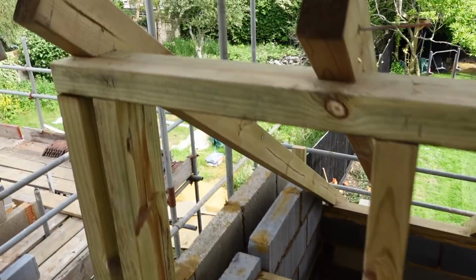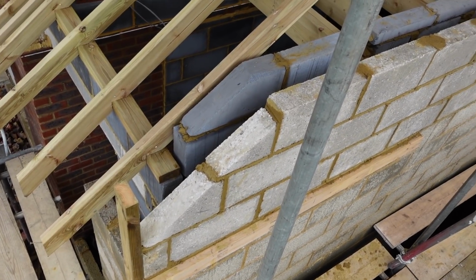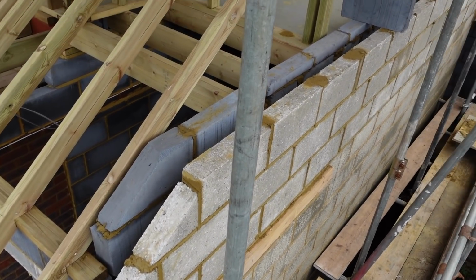And then as you can see down there, they've started to cut the blocks at an angle for the roof line. Dom has just left and he told us that the roofers have been booked in. They are starting not this Monday coming, but the Monday after. The roofers are going to get all of our roofing and our slate on.